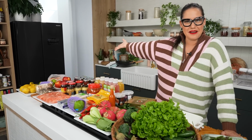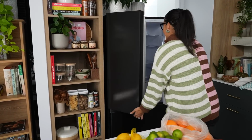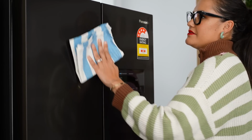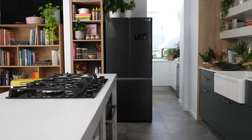Look how pretty it is. Look how pretty. And it's got like new fridge smell, you know? Well, it does. We have got a major fridge update here in the studio.